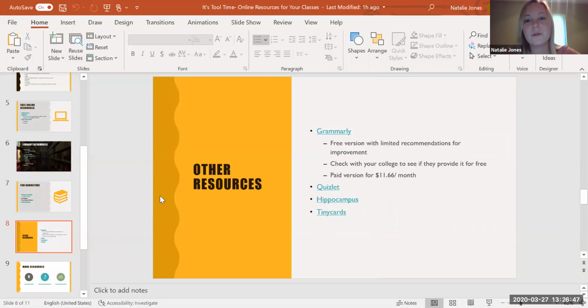Some other resources available is Grammarly. So there's a free version that you can use with limited recommendations for improvement. But what Grammarly is, you basically upload a Word document, or you can just copy and paste the paper that you're writing, and it'll give you improvements for grammar. It will suggest that you use other words if you're using one word too much, and it's a great tool to use. I know some colleges may provide it for free, but I'm not sure that all the colleges do. So you could get the paid version for $11.66 a month if that was something that you were interested in.